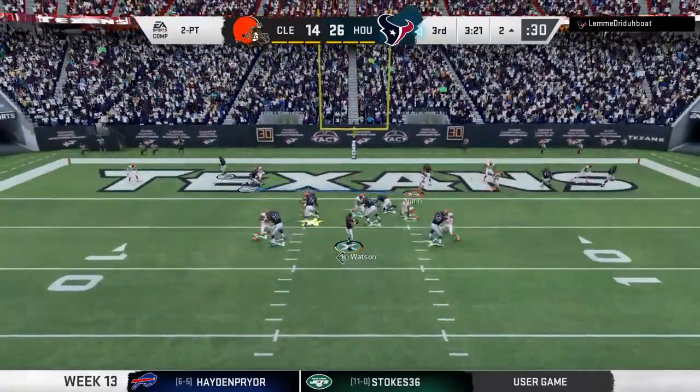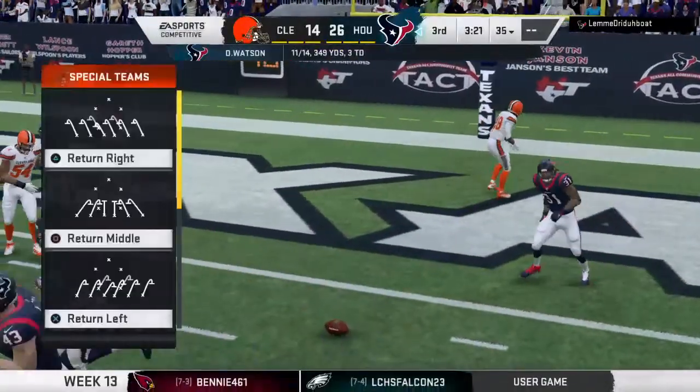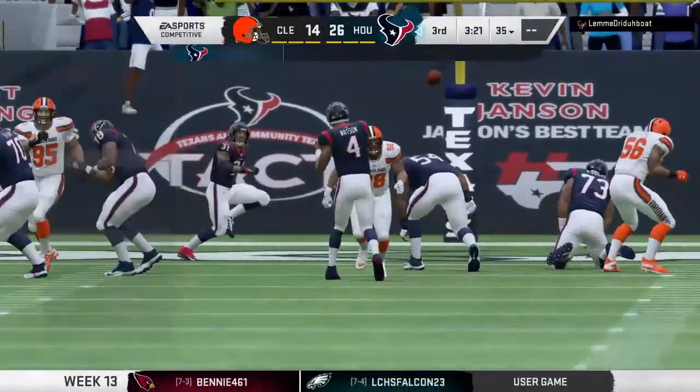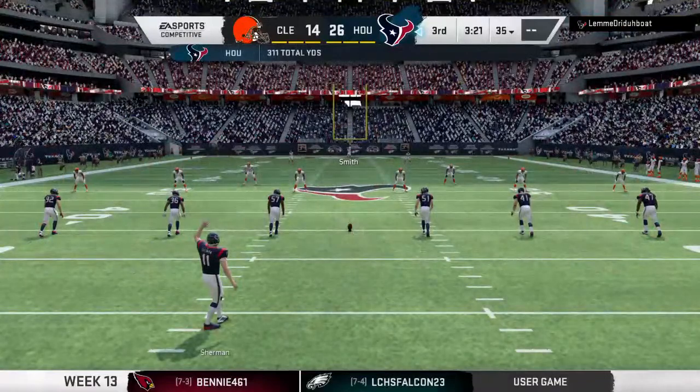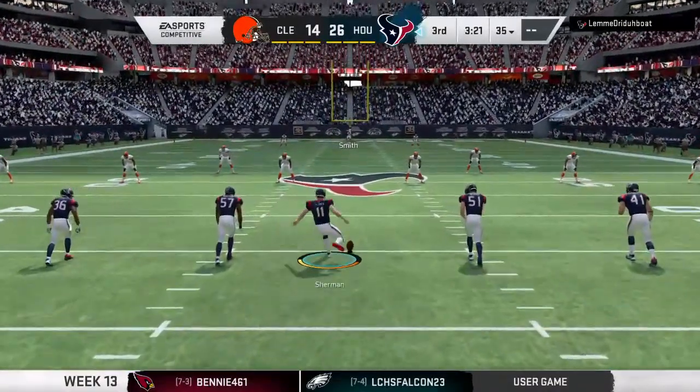From the gun, here's Watson. Toward the end zone, but that's going to wind up incomplete. Should have been picked. Probably doesn't matter on a 2-point conversion, but still, as a former DB, you want to grab that ball when you can, don't you?